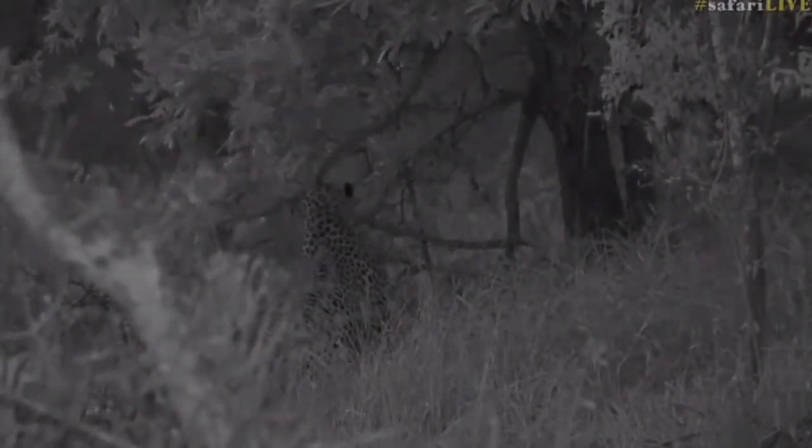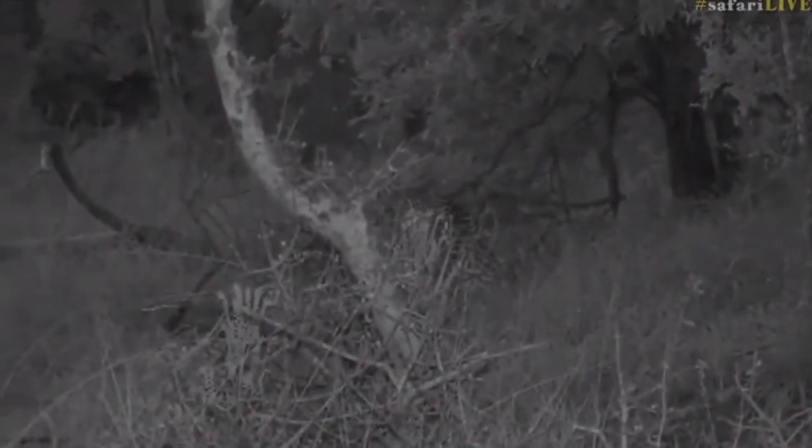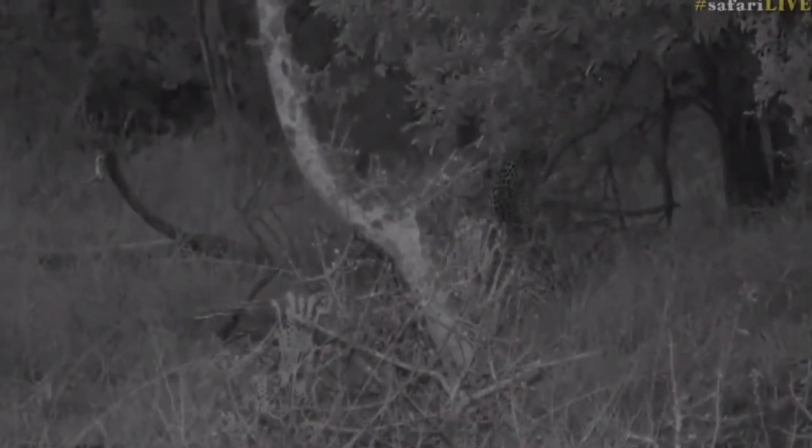Finally, and look at him, he's putting on a show for us. Mr. Tingana is making a lot of noise. He is making his presence known to everybody in this area. You can see he's jumping up against that tree at the moment.